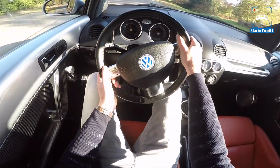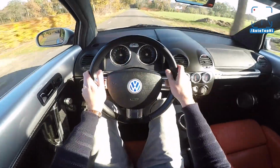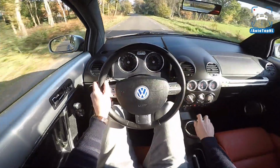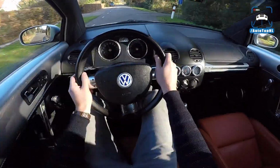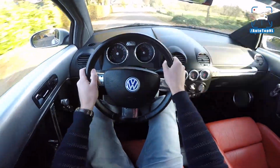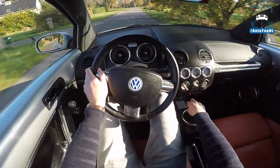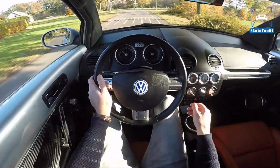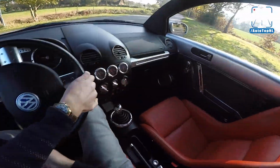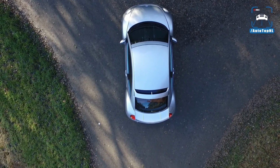So when this car came out in 2001, this was really something crazy, and everyone thought, well, what's Volkswagen going to do with this thing? They priced it at 107,000 euros. That's just insane. It was more expensive than a Porsche 911 Carrera 2 at the time. I think about 2 grand more. So to buy this car you had to be a big Volkswagen nut or something.